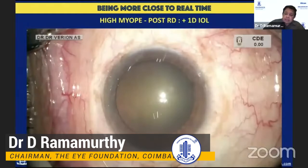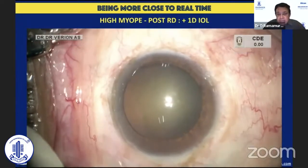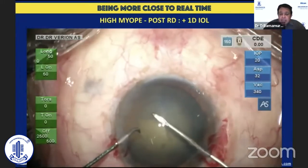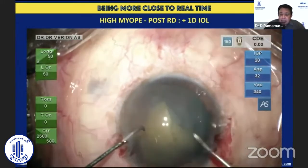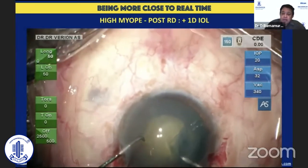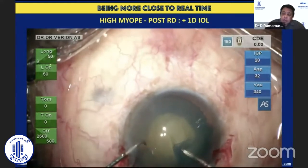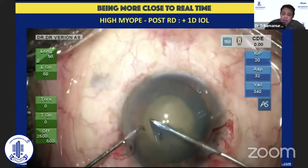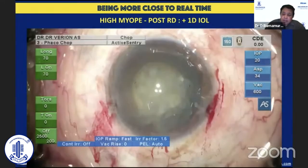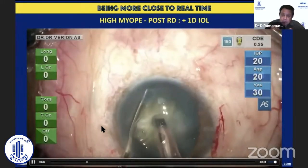Going on to a different scenario, you can see a high myope with post-retinal detachment requiring a +1 diopter lens. And obviously here my concern is the deep chamber that I'm going to be dealing with. That's the reason that though I most often keep my intraocular pressure at 30, in this particular case, I've decided to go to 20 millimeters. And the vacuum that I would be using is 600 and the aspiration is 34. And the IOP ramp is fast because the IOP as such is quite small.